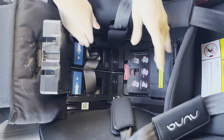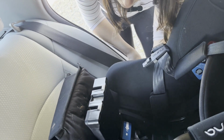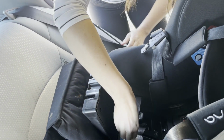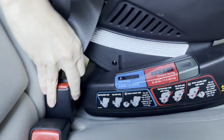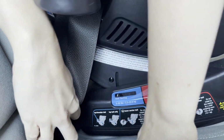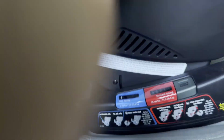And then the belt path. So what you're going to do is feed through the car seat or the cup holder and follow along that blue line with your seatbelt. The seatbelt buckle is sometimes easier in other cars than the one we have, but that's okay.